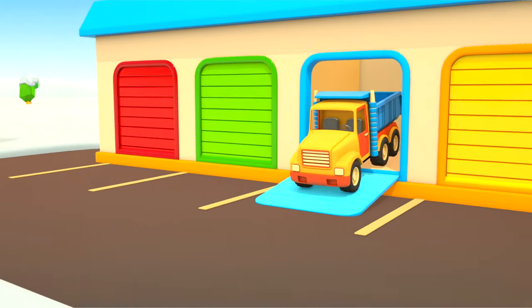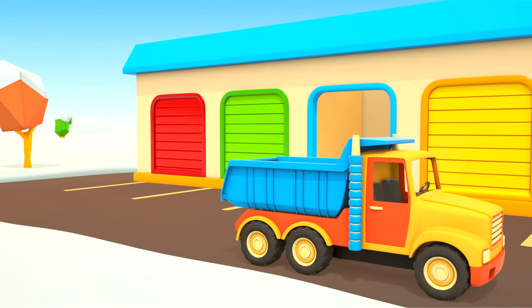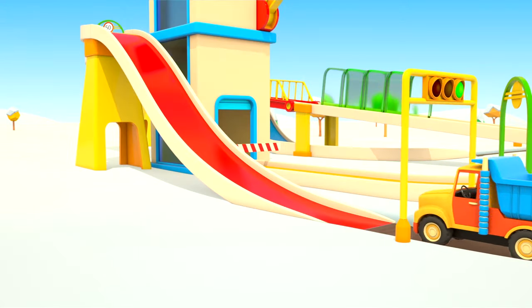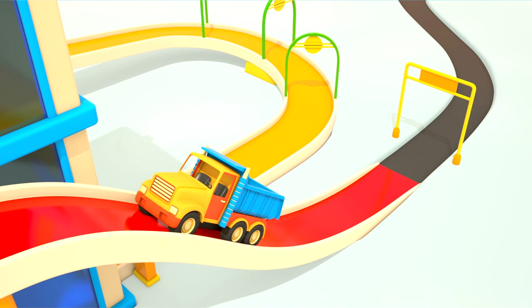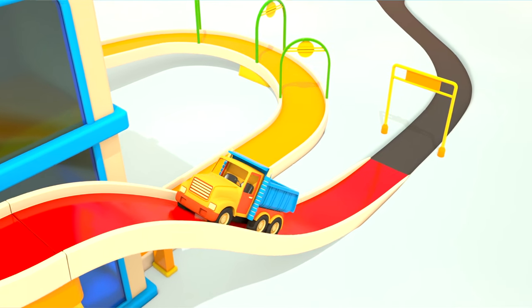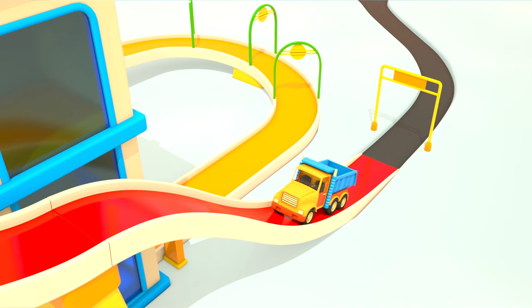This is a big truck. Where does it need to go? Up, up the hill. Oh, it's too slippery for a heavy truck. He can't drive up. How can we help the truck?